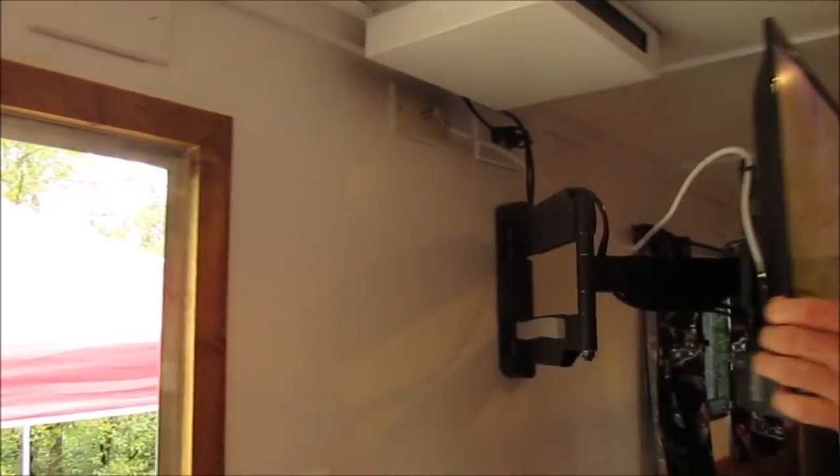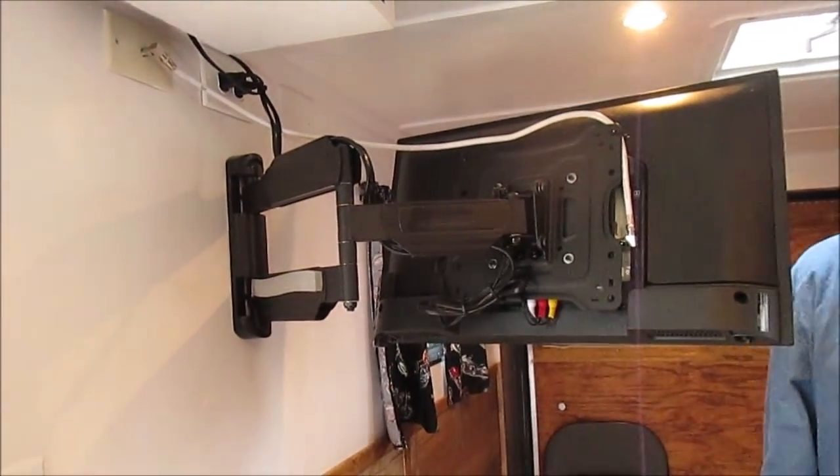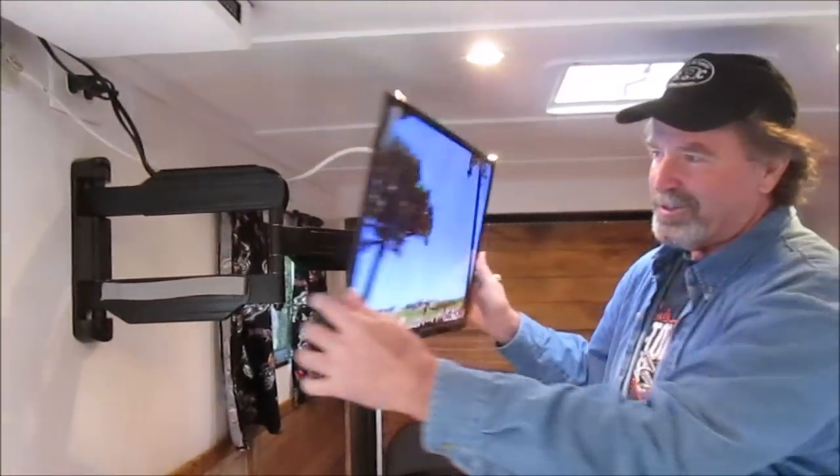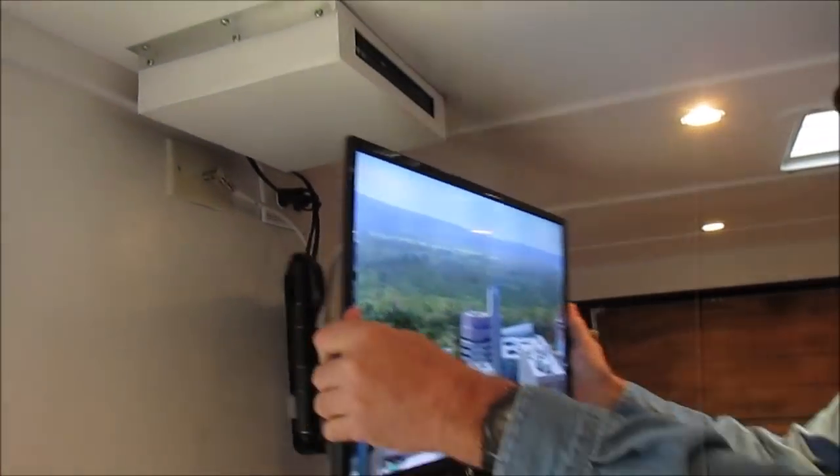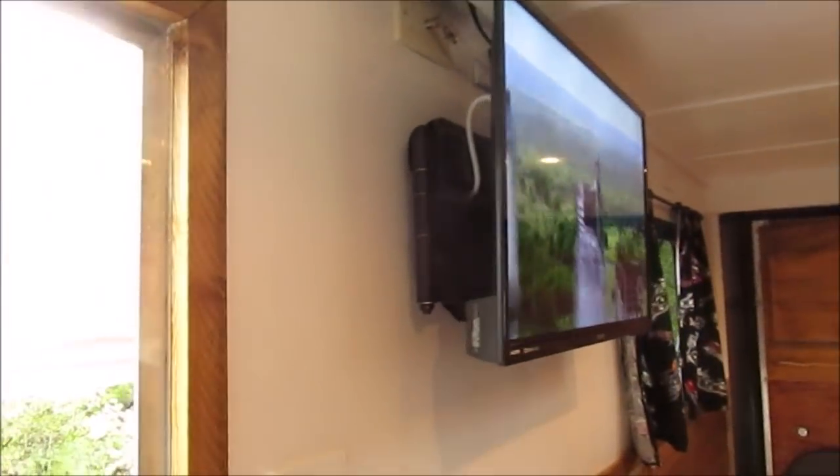The TV, I can watch while I'm laying in bed. Nice. Or if I'm cooking, I can turn it around and watch too. Watch your cooking channel. Awesome. And that's a little DVD player above it, huh? Yes, ma'am. How neat. And we have full plumbing.